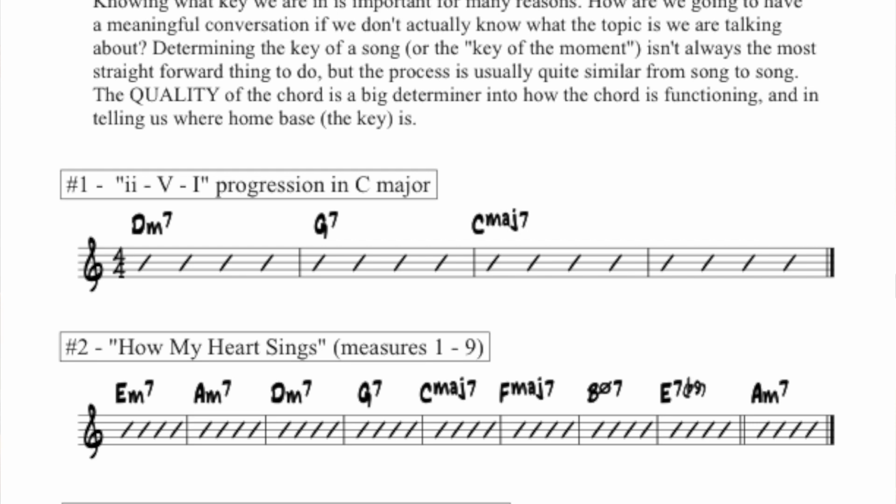A minor to D minor is a 4th. D minor to G7 is a 4th. G7 to C is a 4th. C to F major 7 is a 4th. F to B half diminished is an augmented 4th. B to E. So it's kind of the circle of 4ths.